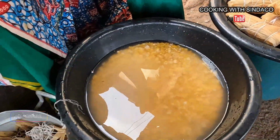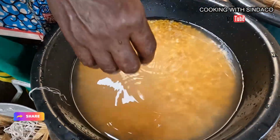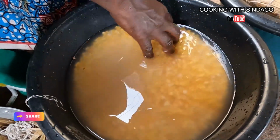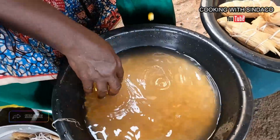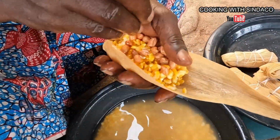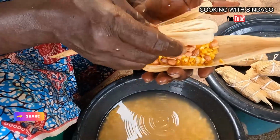So these are very simple things with preparation, but you have to know when to soak your corn and the peanuts. That's the only basic thing, because the more you soak the corn, the easier and quicker it is to boil. But when the corn is hard, it takes more hours to boil.